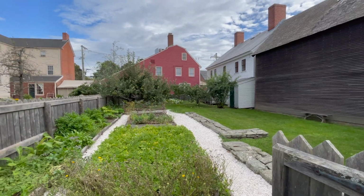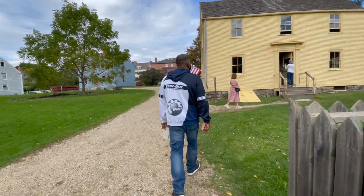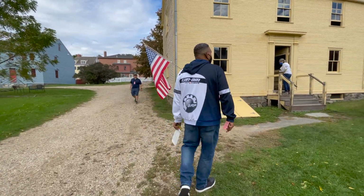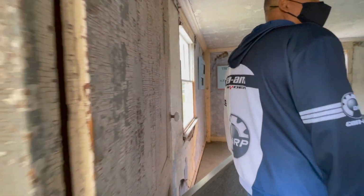It is right in the downtown Portsmouth area. So while you're there or afterwards or whatever, you can certainly take a walk around the downtown area where they have a lot of shops and restaurants and just enjoy the area.